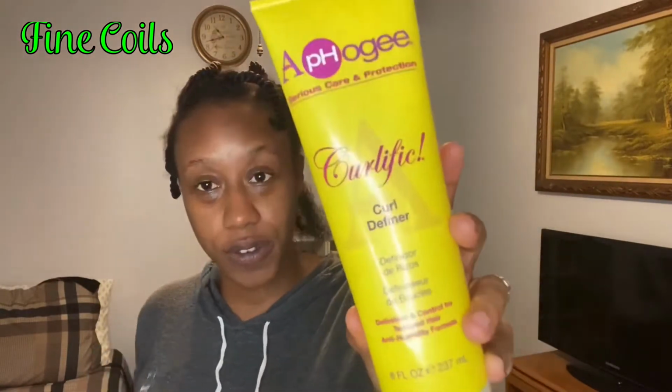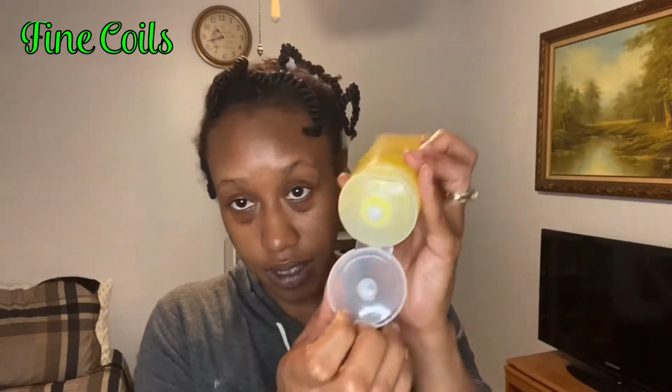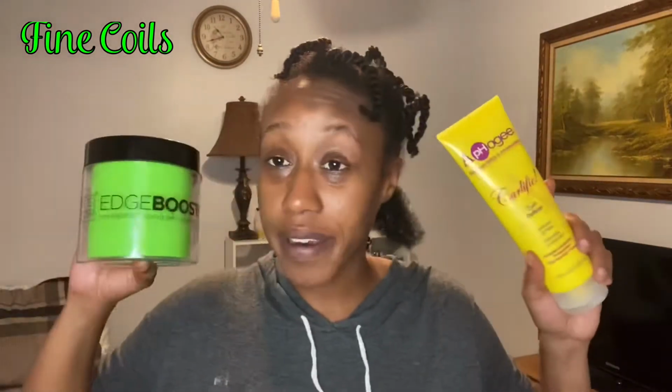This is the Afro-G's Curlerific Curl Definer. And this is a cream, as you can see. But it really defines my curls, so I'm gonna go ahead and use this today, and I am pairing it with one of my faves that also hasn't been around in quite some time. This is the Style Factor Edge Booster in the Sugar Melon scent. So I am going to be pairing these two together.